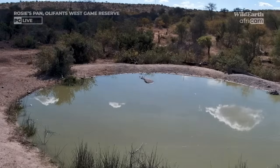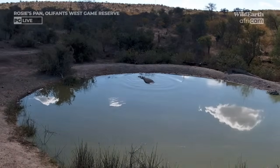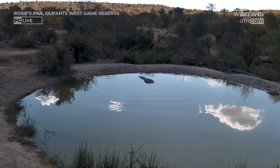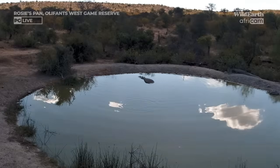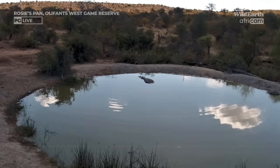And while it may appear that there's not much going on here, we actually have something kind of hiding in plain sight, and he's just made himself visible. That is quite a large hippopotamus, hippo bull more specifically, I suspect. Just having a bit of a snooze close to the water's edge there.